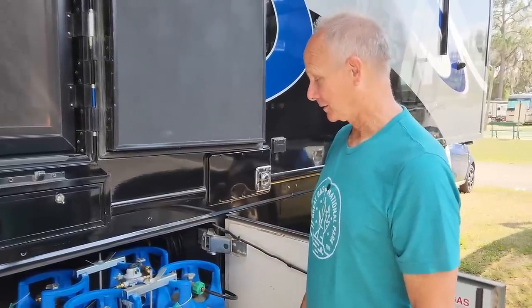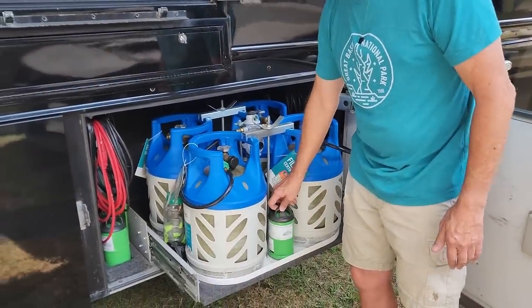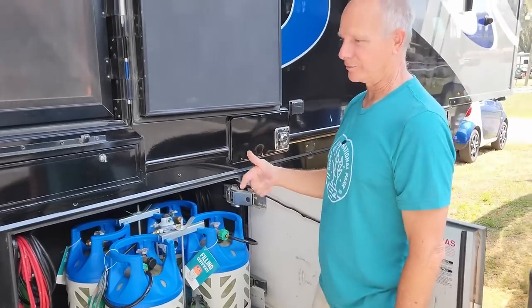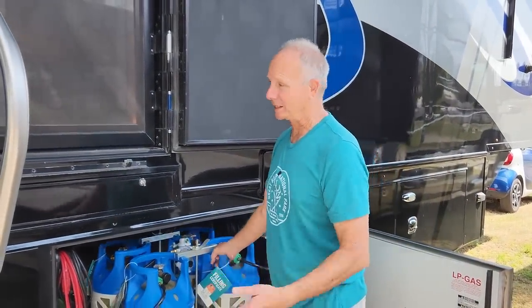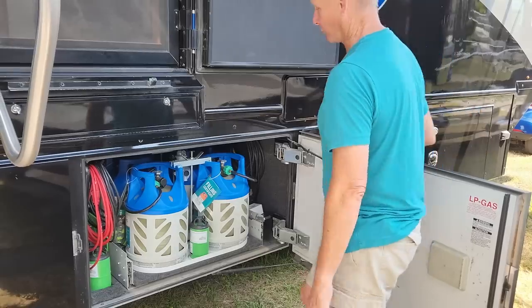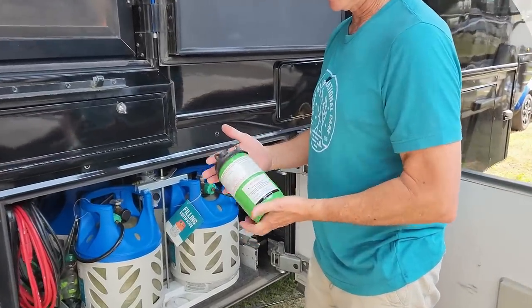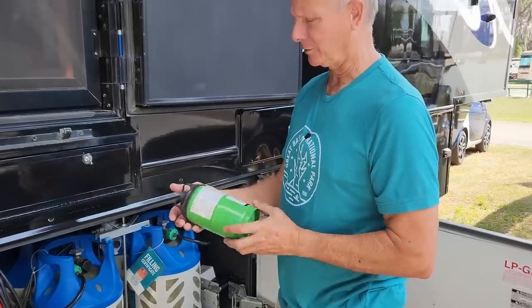And then I also have my little 1-pound refillable bottles. But you don't use the composites to refill those. No, I've got another tank to refill those. I leave these in their holder to take care of the house needs. And that is for your grill. Yes, the 1-pounders are for my grill because I like the flexibility of being able to put the grill anywhere and not be tied to a hose, which is tied to the trailer.